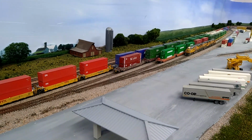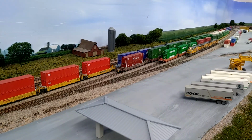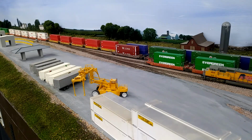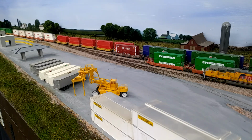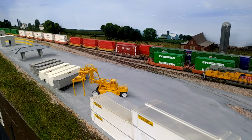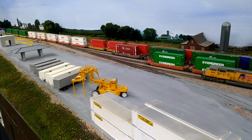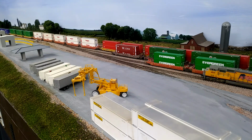Alright, so the locomotives have to wait here because they are blocked by cars. So the yard crew will push the cars back so that the road locomotives can clear the front of the train and be able to couple to the train and get ready to move back onto the main line.